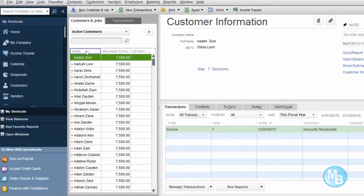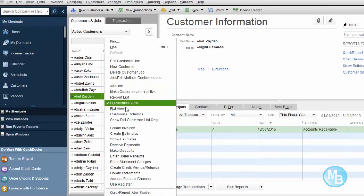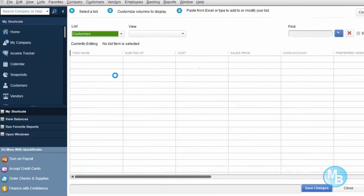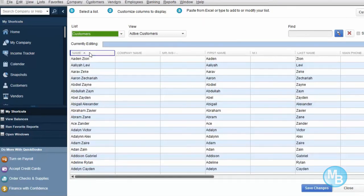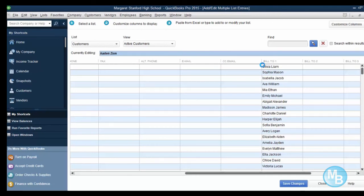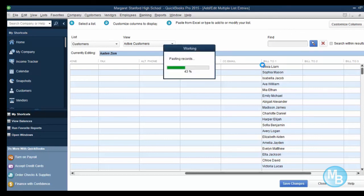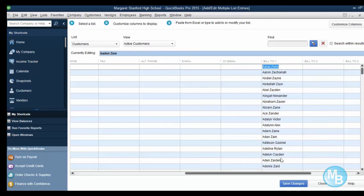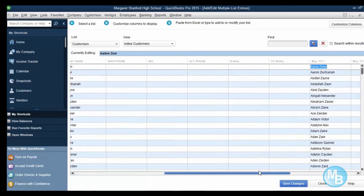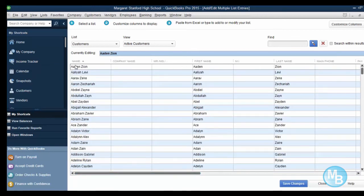So we'll go to add or edit multiple customer, and what we are going to do is to sort based on first name, and we are going to overwrite. Okay, so we are going to be pasting and we're going to verify that information is correct. Seem to be having some issues there.